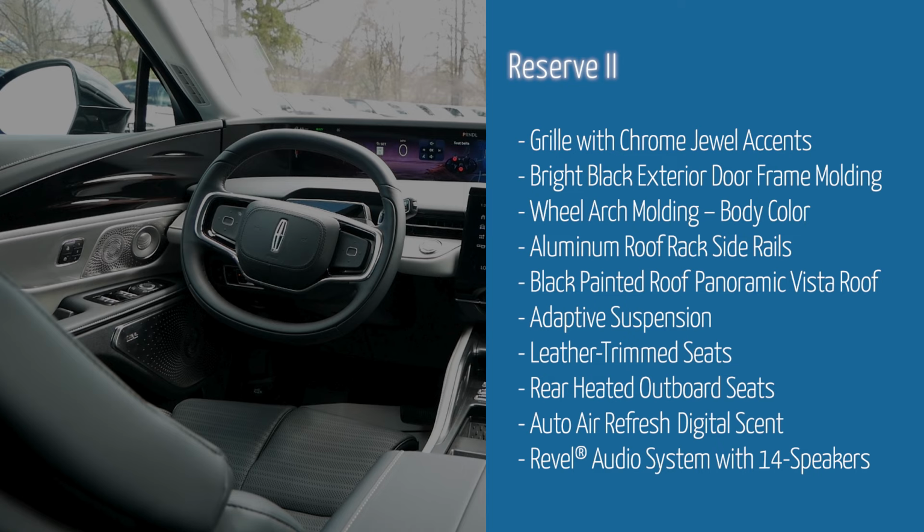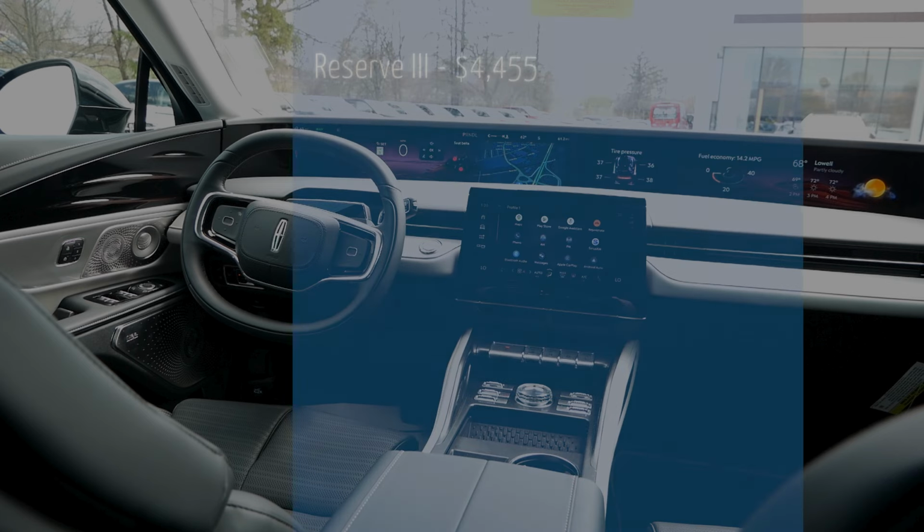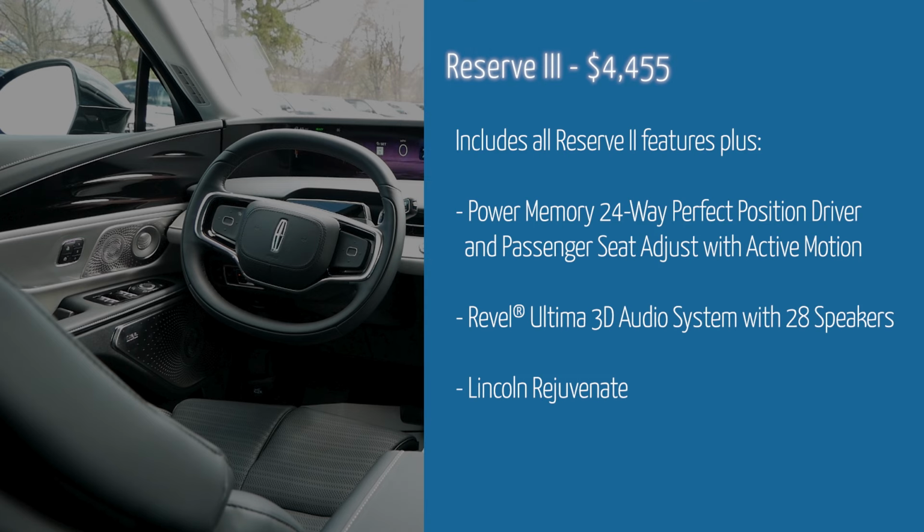If that wasn't enough for you, the Reserve 3 just might do everything that you're looking for out of a vehicle at around $70,000. So for an additional $4,500 here with the Reserve 3, you get the power memory 24-way leather seats. So we're upgraded here. On top of this, they're heated, ventilated, and also massaging. We'll talk about this in a minute.